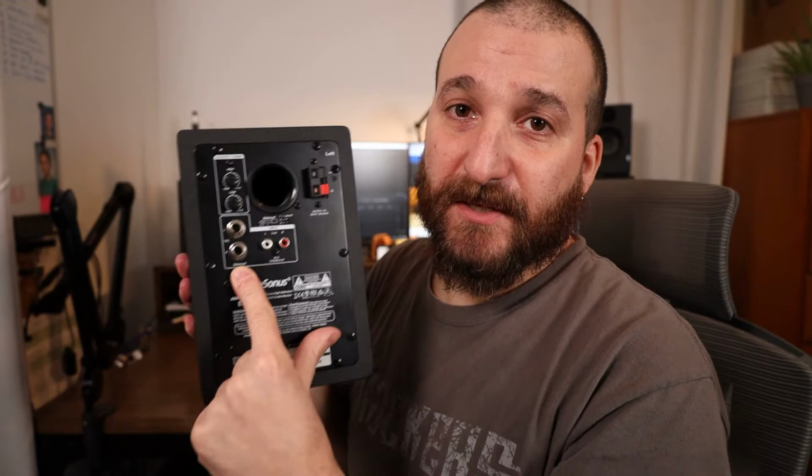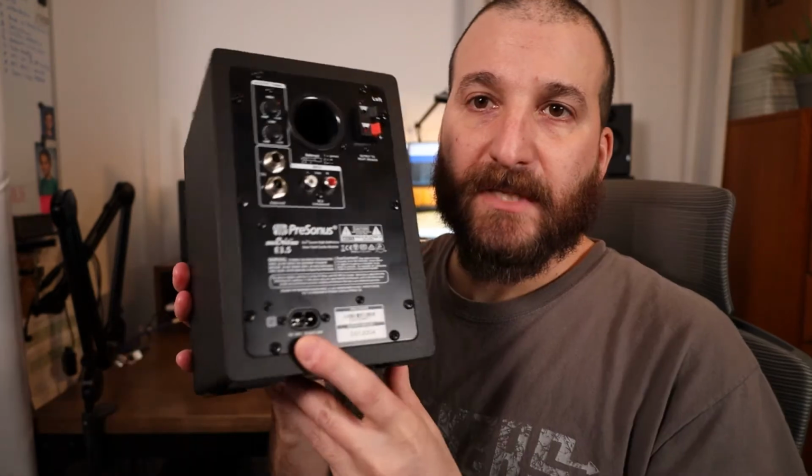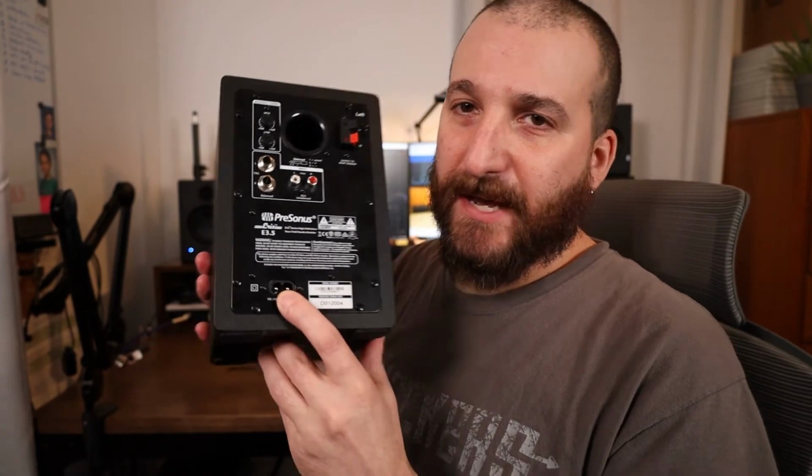This is where your RCA cables will plug in. That goes to your computer. They also have a balanced 1/4 inch TRS input. So I actually use the 1/4 inch jacks to plug directly into my audio interface. That way I can monitor what's going on into my audio interface out through here and plug headphones directly into this, and I can monitor everything without having to go through the computer and back out into the speakers. And of course, that's where the power plugs in on the back.